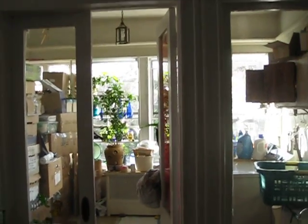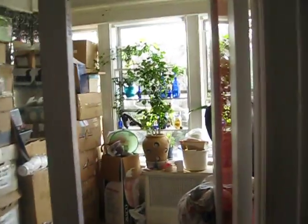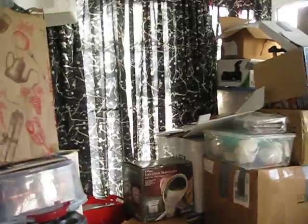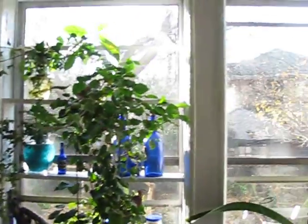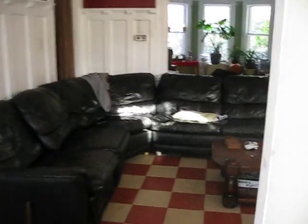And then this like little greenhouse area we turned into the laundry room. So the boxes from the packing, little double doors that leads out to the greenhouse area, makeshift cabinets for the washer dryer. Come out here, back into the main hallway.